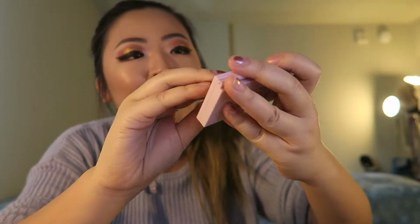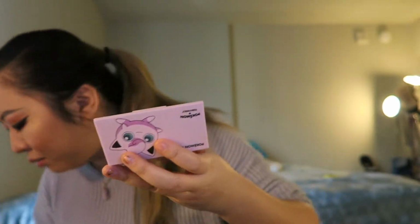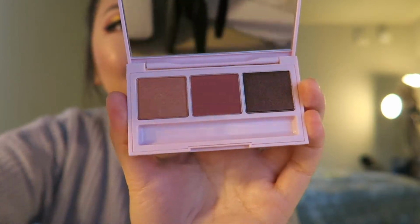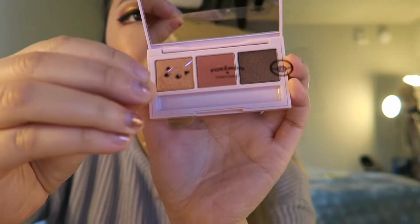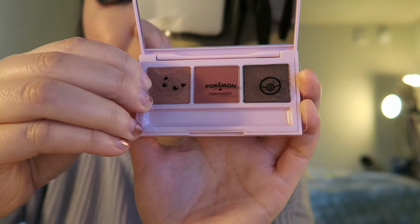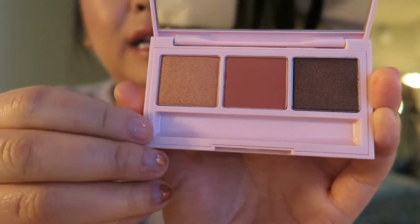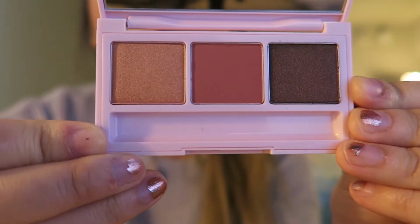You guys want to see the inside, right? Okay, so let's show the little doe-foot applicator fell out. But here it is. Oh, something else fell. What? Here's the protective film that's supposed to be on it. It fell off. But look at this. This is so pretty. This palette is gorgeous because the colors are actually really, really neutral.